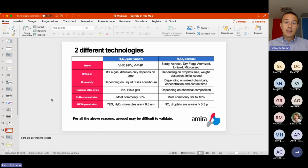The second point is there will be no residues after the cycle. Gas leaves no residues by definition. It's a gas, okay? While whenever you spray something, as I show you in the video, everything gets wet. And when the liquid dries out again, there will be questioning. Oh, okay, I wet my surface and then I have a dry out phase. So what about the residues? There are residues, there are no residues. At least it's a discussion point.